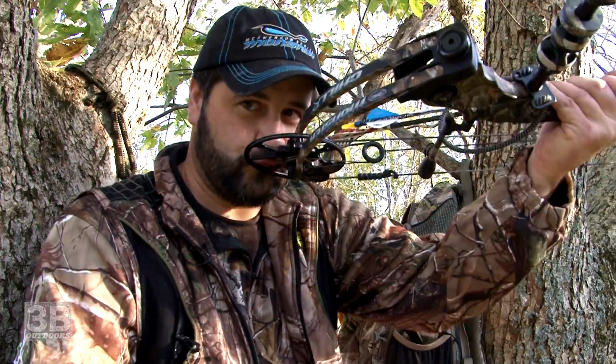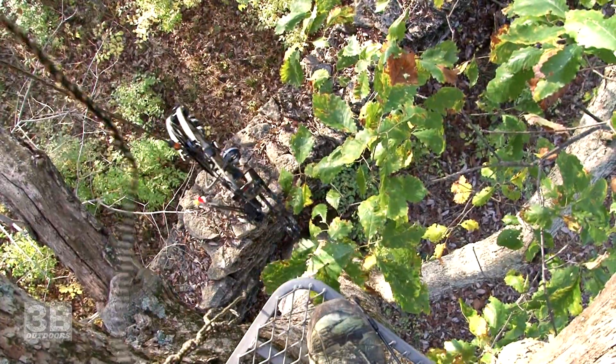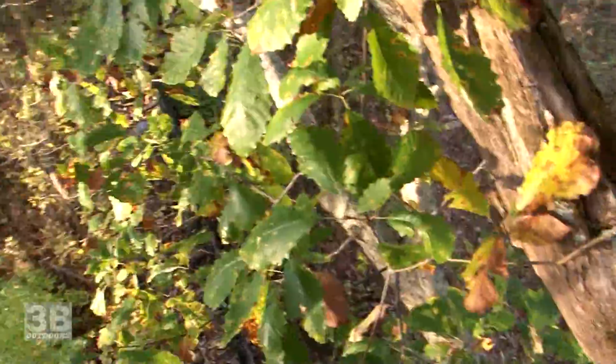Why would you shoot anything else but a Mathews? Well, time for me to get on the horn. Here goes the camera down. Later, boys. See you on the ground.